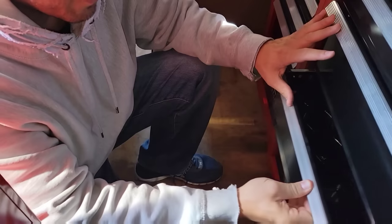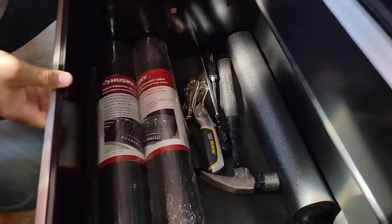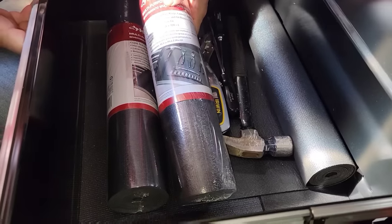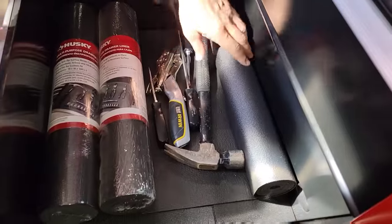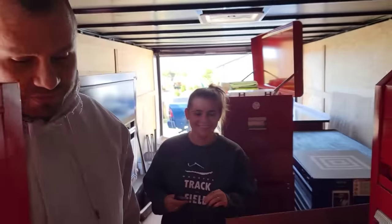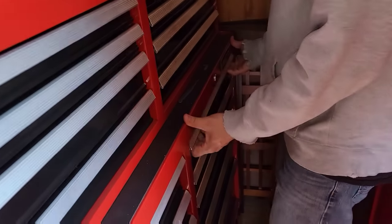Okay. All right. This is just awesome. All right. More Husky. That's for putting it into your tool chest. More tools down here. Wow. Okay. So these ones have to open. All right. Let's flip. I can't be in here. I know. Okay. Let's see if I can.